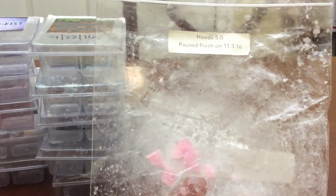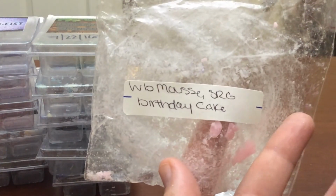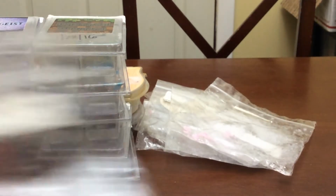Hawaii 5-0 from Vintage Chic Scents. This one was gorgeous. It was Wildberry Mousse, Strawberry Raspberry Guava Birthday Cake. This one's one I would repurchase in a heartbeat. It just smelled real good and lasted a long time.